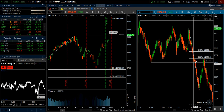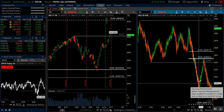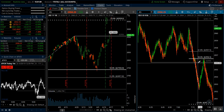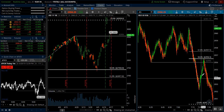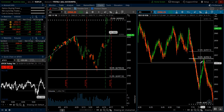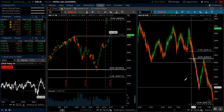But then once we broke down below the first 30-minute range, I just grabbed from the swing high before to the low that broke the 30-minute range, and then used 29.56 1/4 as the short. It was just pretty much right at the bottom of the first 30-minute range, and those make for great setups.